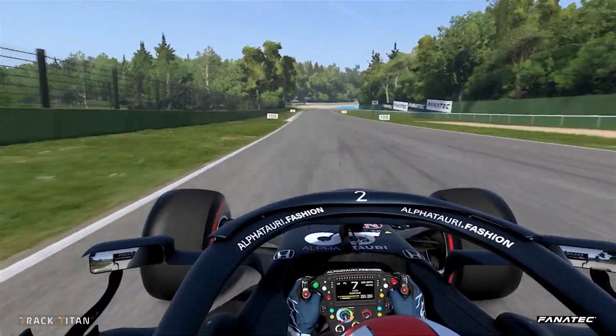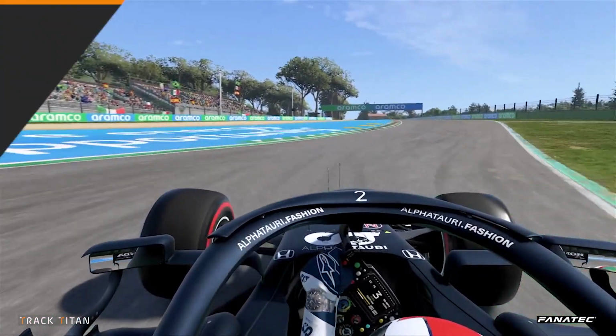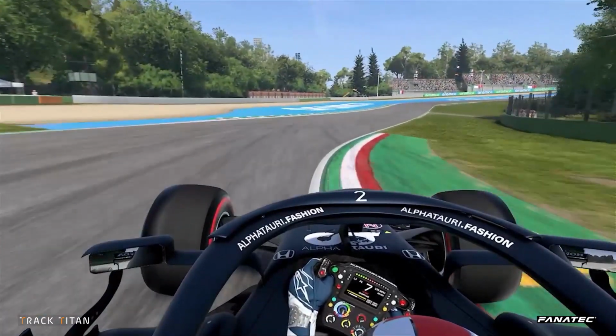There are many key insights that can be taken from these corners, but first let's break down the fast way to tackle these corners. Staying to the left as we fly down the hill, we go for a sharp turn in, hitting that inside curb and of course missing that yellow curb.